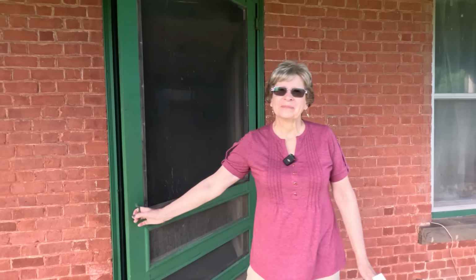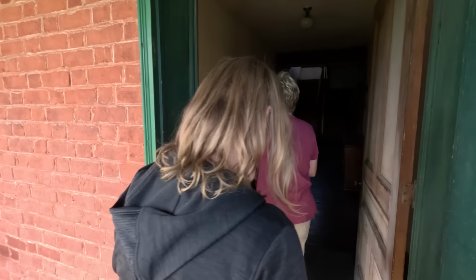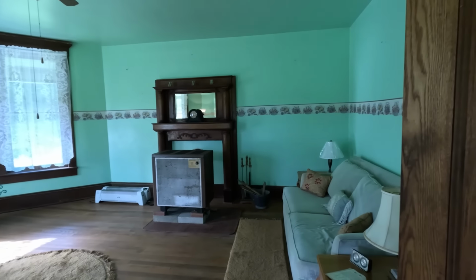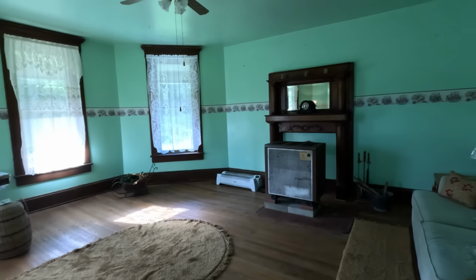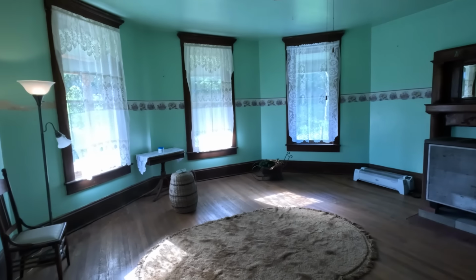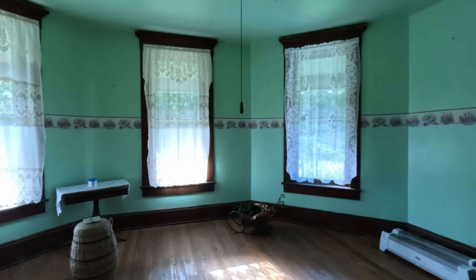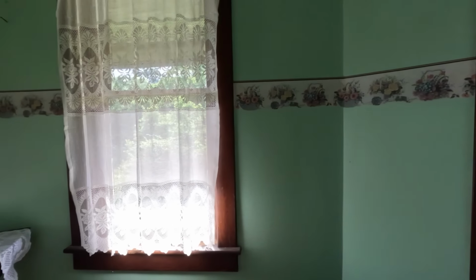All right, well, we're going to go on in now. Here, I'll hold it, let you kind of lead the way. Okay. This would have been the parlor, the room that the kids were not allowed in, for the most part. No playing and carrying on in here. So people only came when they had probably visitors or Sundays you would come in here? Probably so, yes. Wow, what great light, all these windows.